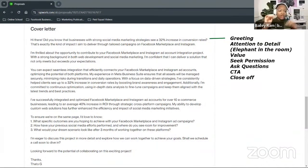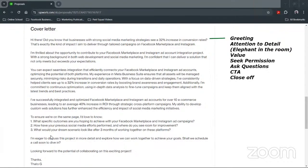We're going to compare what you wrote versus what we know as the PSS framework, or the must-have elements of a strong proposal on Upwork. So we've got our greeting. Now, I have a love-hate relationship with "hi there." Do you remember why? Because it feels too generic and it's too ChatGPT-ish.